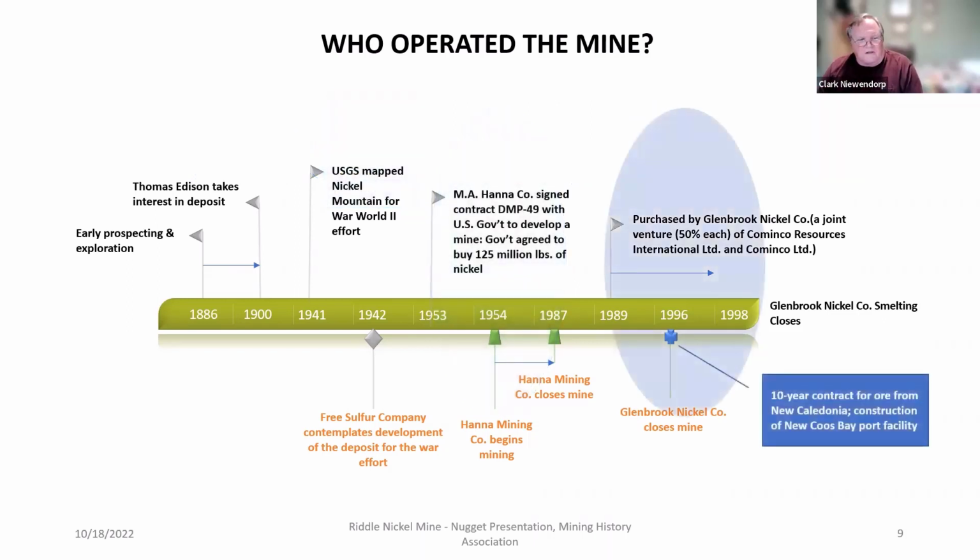Hanna went out to close the mine in 1987, and it stood idle for a little while. In fact, they even stripped a lot of their machinery out, particularly in the smelter. So Glenbrook came in, and they started in 1989, sorry. And they operated the mine, or worked the deposit, all the way up to about 1996, and they closed the mine, and that's the last it operated.